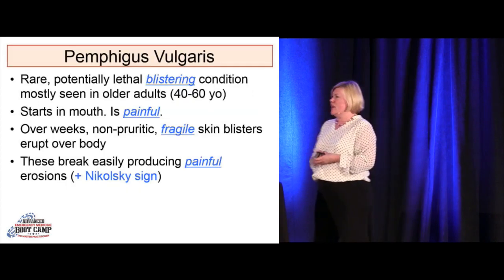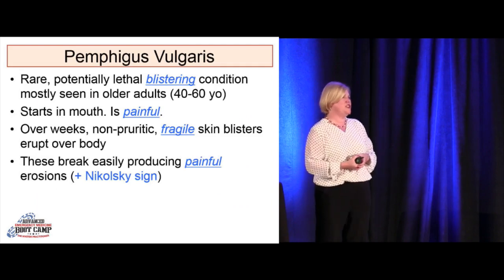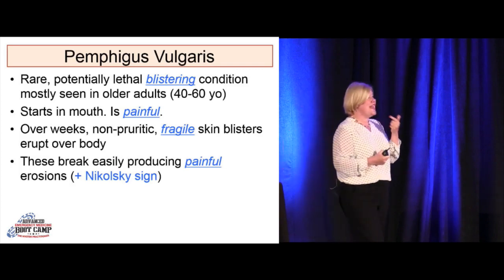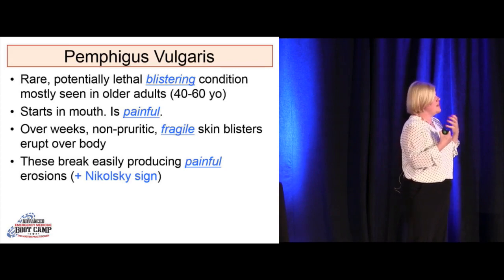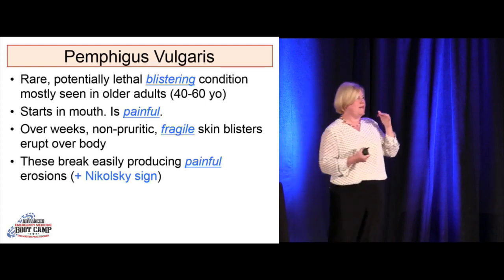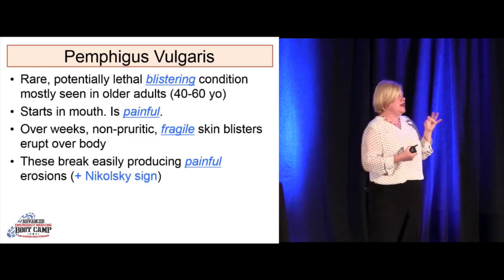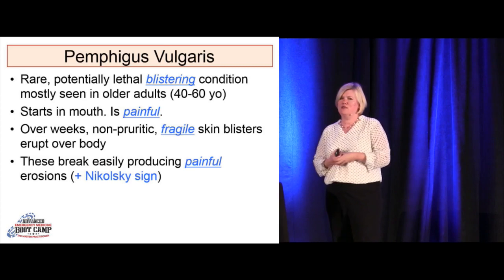Now, Pemphigus vulgaris is a rare one, but it's potentially lethal, which is why we mention it here. A blistering condition, usually in a 40 to 60-year-old patient. It usually starts in the mouth and is painful. And think about the other things that you might think about if someone came in with painful erosions in their mouth. You want to keep this one on that list. You might be thinking about herpes. You might be thinking about other types of viral infections, some kind of stomatitis. But this one has to be on the list as well, Pemphigus vulgaris.